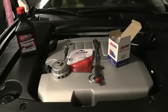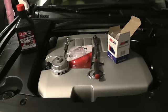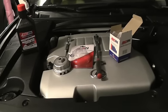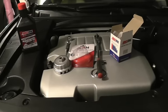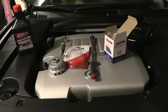Today I'm going to show you how to change oil on Toyota and Lexus vehicles with 3.5 engine, including Sienna, Camry, Highlander, Venza, Lexus ES350, RX350, all Lexus and Toyota vehicles with 3.5 engine.